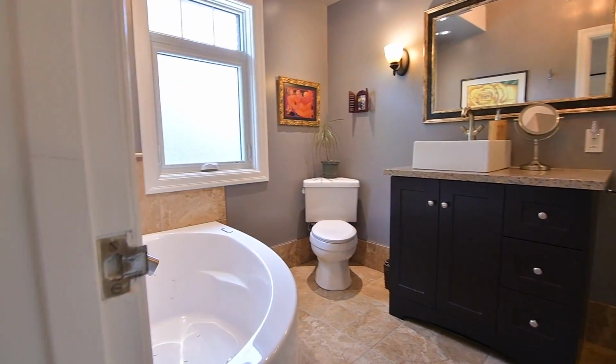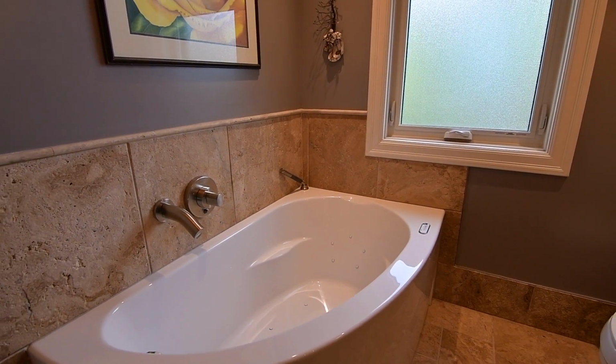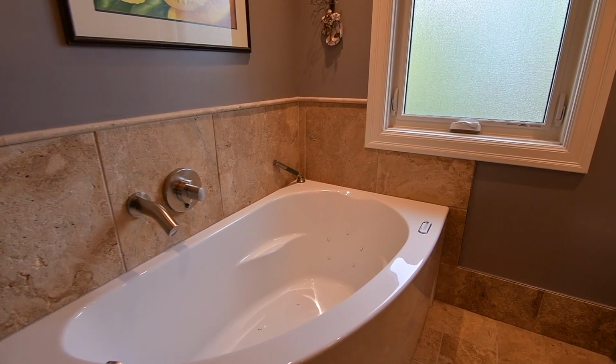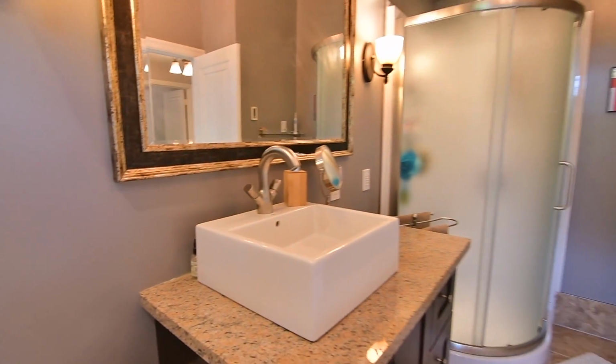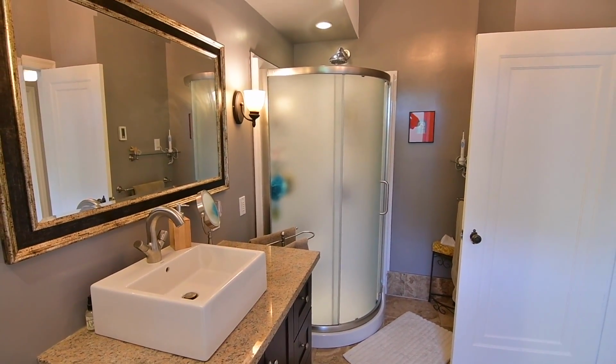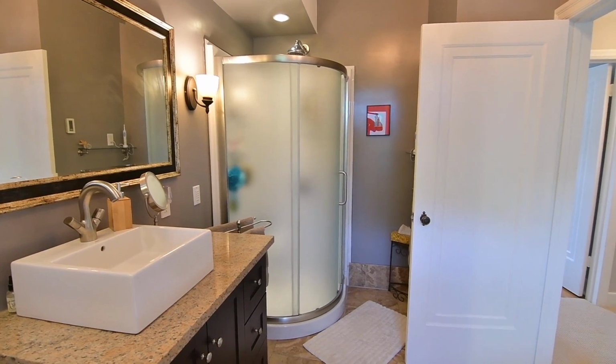Luxuriously finished with a heated travertine tiled floor, the travertine is continued along the lower base of the walls and surrounds the jetted tub. This washroom also features a chandelier and pot lighting, a vanity with granite counter, vessel basin, and vanity sconces, as well as a corner acrylic shower with glass enclosure.